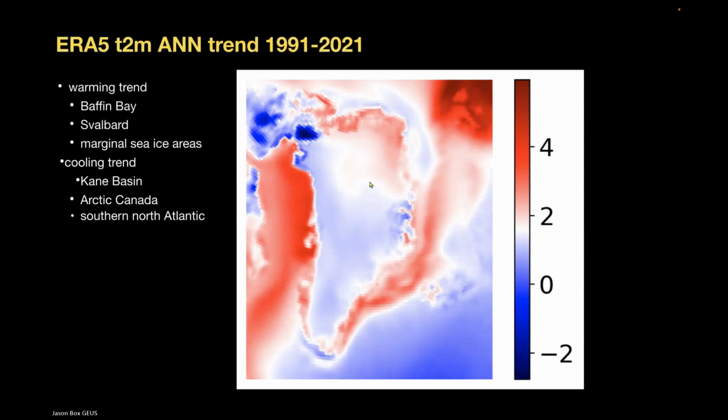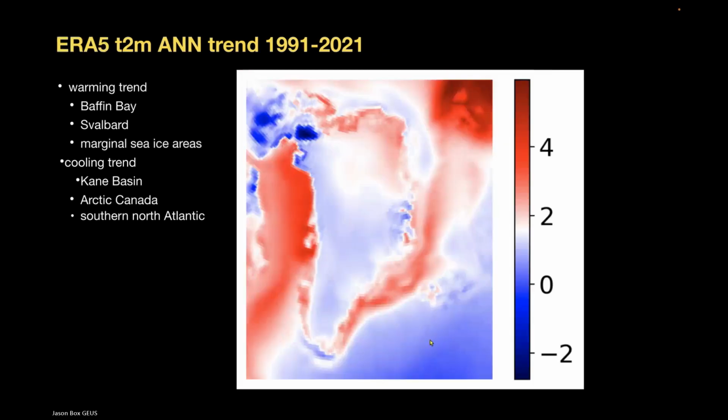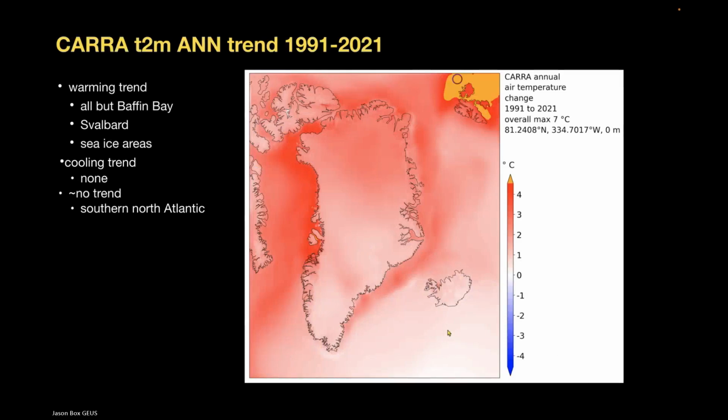Here's a cruder map of the trend in ERA5. So ERA5 has a warming trend over Baffin Bay, a warming trend over Svalbard. At the annual scale, a cooling trend, a very weak one over central Greenland, no trend here, and a cooling trend over the North Atlantic. CARRA has really only a warming trend, or not any trend here in the southern North Atlantic. So go back to ERA5, a cooling trend, if I did the trend calculation correctly, and kind of no trend here for CARRA.